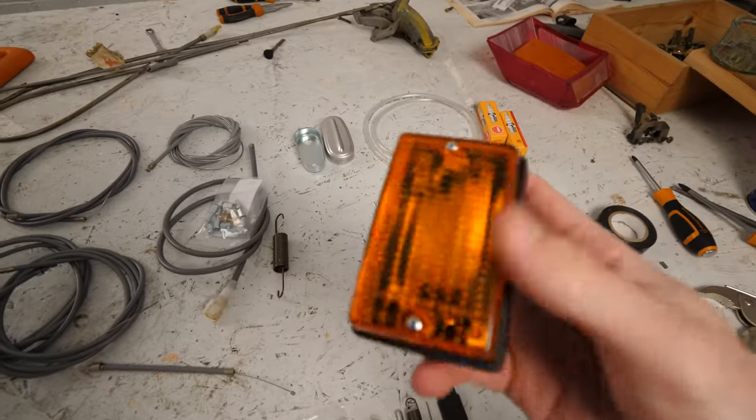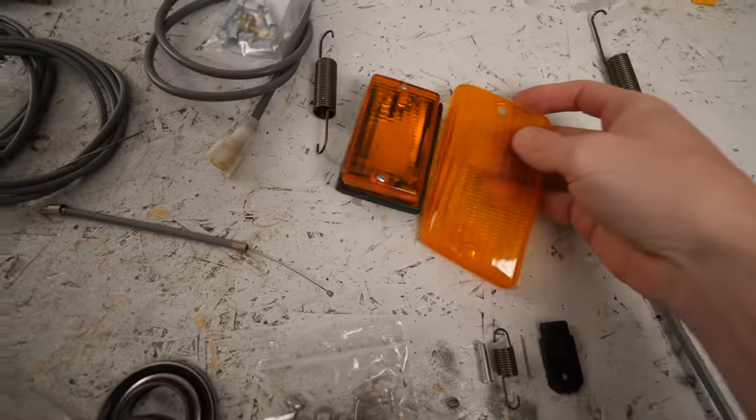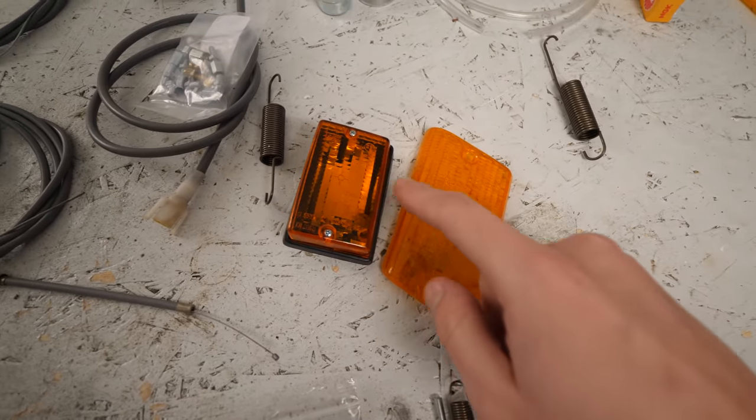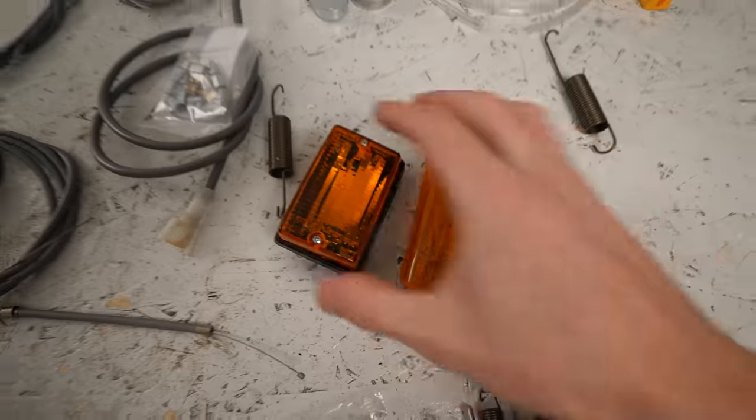Two new rear indicator lights, but they're definitely the wrong ones because this is the original rear indicator cover. I don't have the housing, you can see. They're nothing like each other. So this is gonna have to go back.